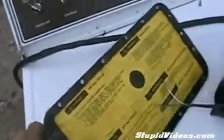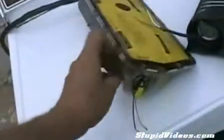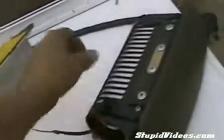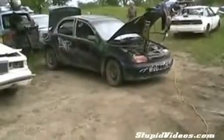So we have a 1998 Pontiac Grand Prix side impact airbag, since obviously those ones have the best destructive power. And we have a 1998 Saturn side impact airbag, a wire, and a car to detonate it off. And we are going to see what happens.